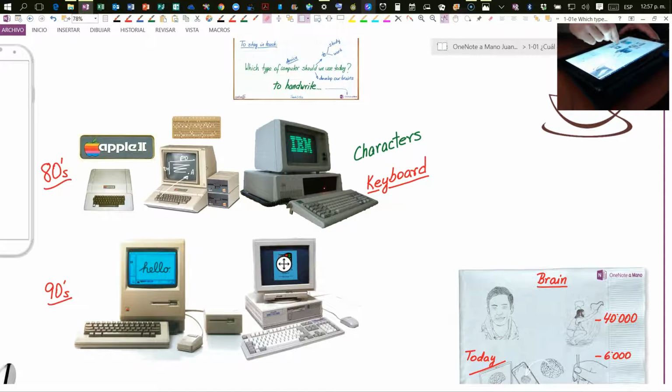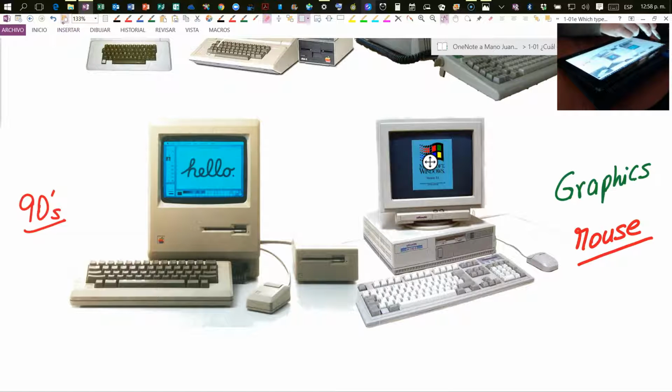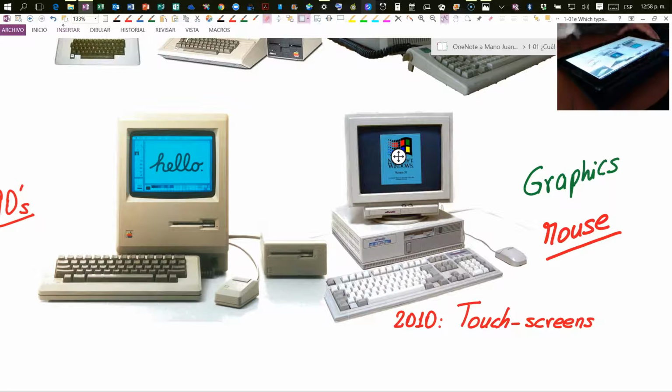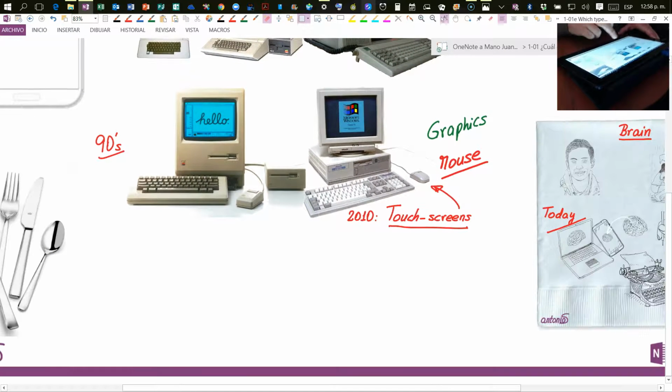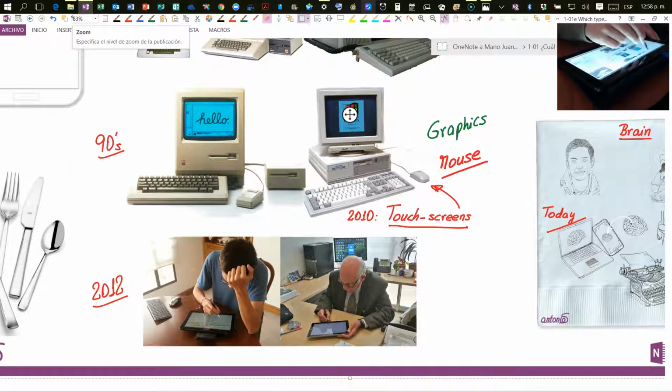During the 90s, computing made a huge step when the mouse was invented, because it allowed us to progress into more graphical computers. After many years, however, we only improved the storage capability and computing speed of these devices. But in 2010, touchscreens allowed us to replace the mouse with our fingers. Nevertheless, this is not a huge advancement. It was not until 2012 that we saw the next great step in computing.